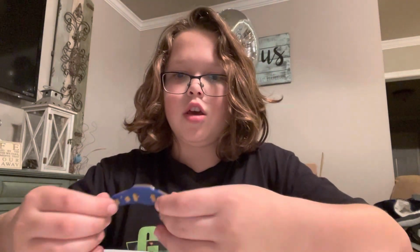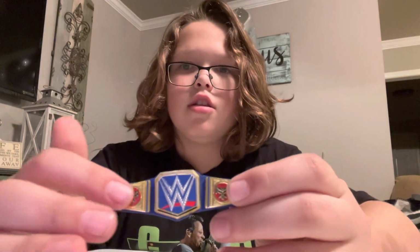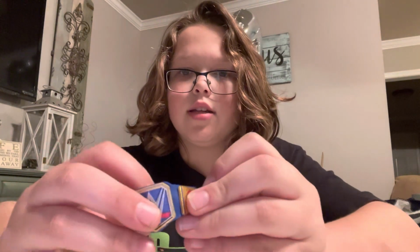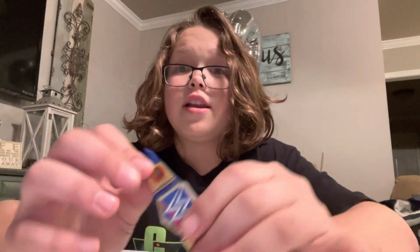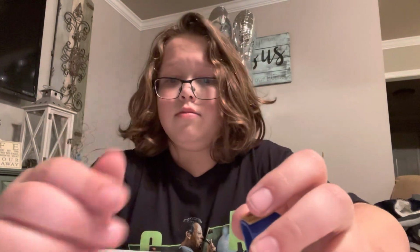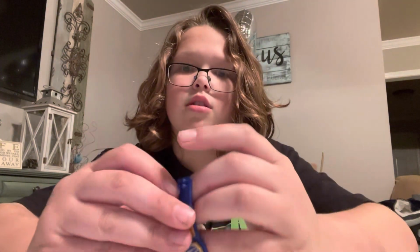It also came with some Ultimate Edition WWE Championships that come with his logos on the side of them. So whenever you put it around his waist, it looks actually like it. This is the Universal Championship that he tried to beat Roman Reigns with at SummerSlam, at WrestleMania, at Crown Jewel last year. He tried to beat Roman Reigns so many times, but never succeeded for this belt.